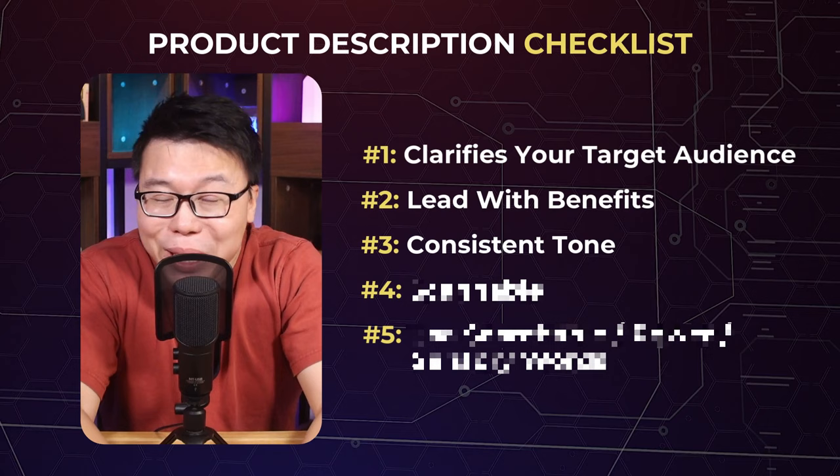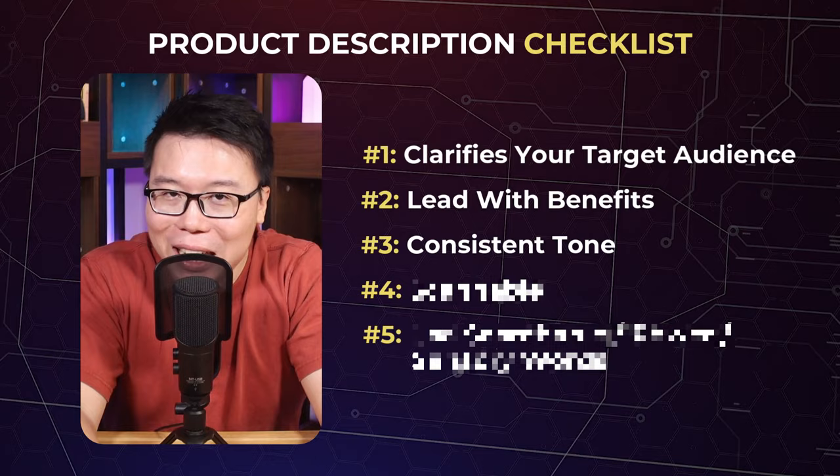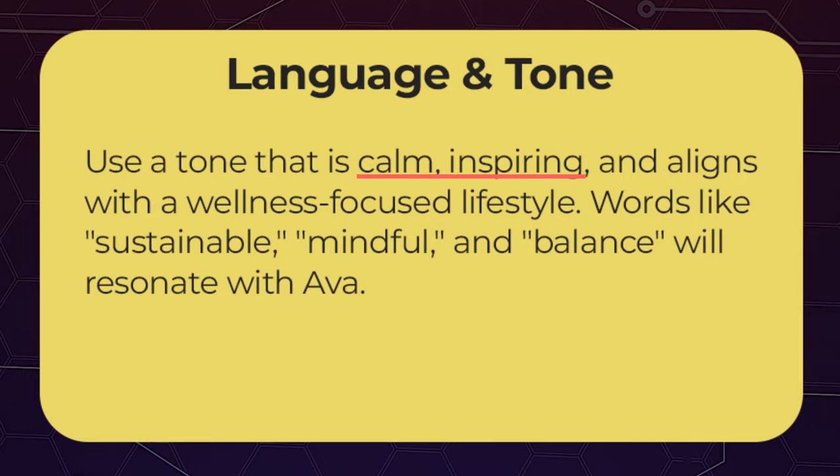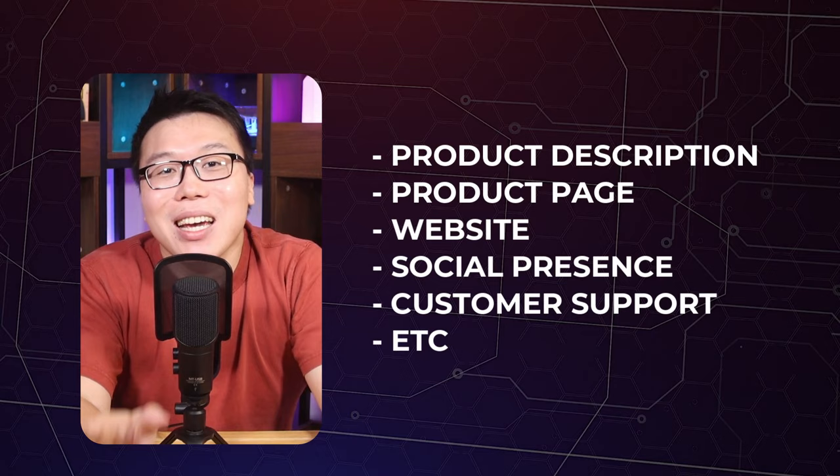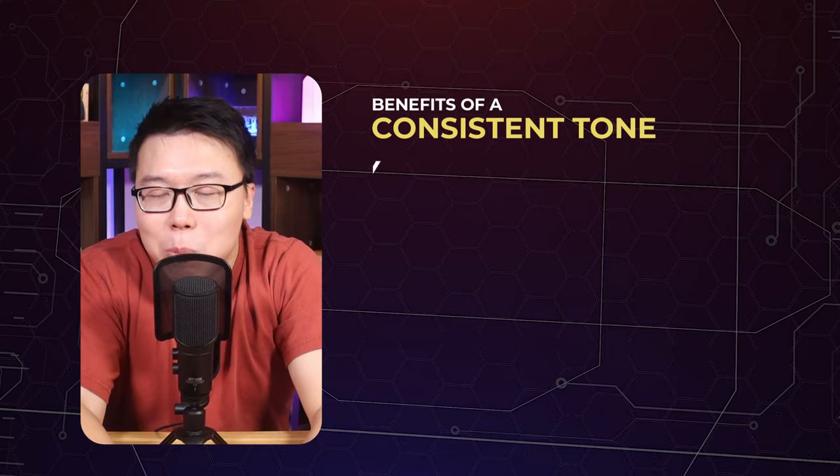The next element in the list is to have a consistent tone of voice, meaning the tone of your product description must match the tone of your entire product page. For example, in the customer avatar, we have determined that we will use tones like inspiring. So your product description, the entire product page, the entire website, your social presence, customer support communication, and everything should use the same tone to communicate with your customers. Having a consistent tone helps with brand identity, trust, and recognition. I'll show you how to write product descriptions with your desired tones in a while.